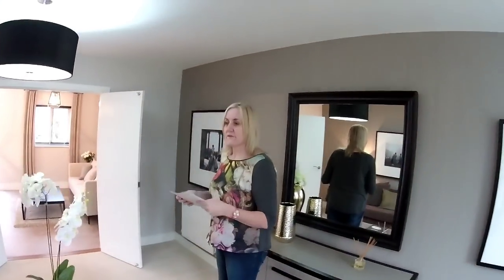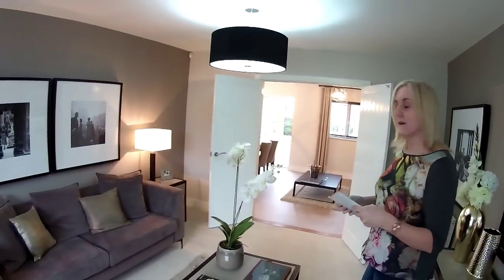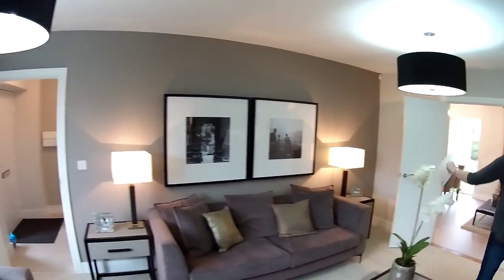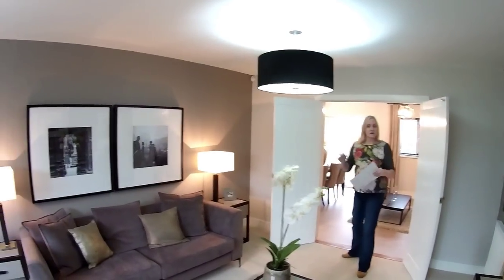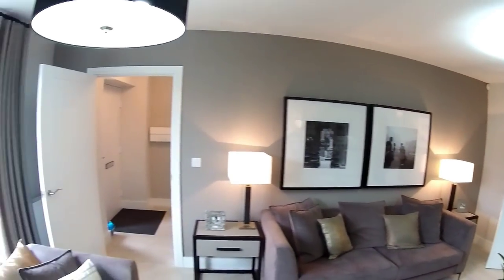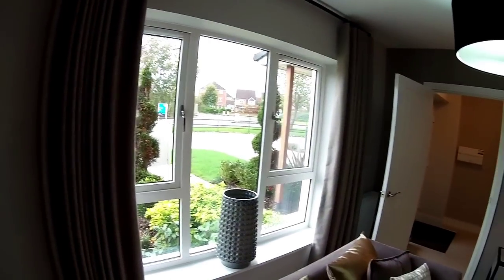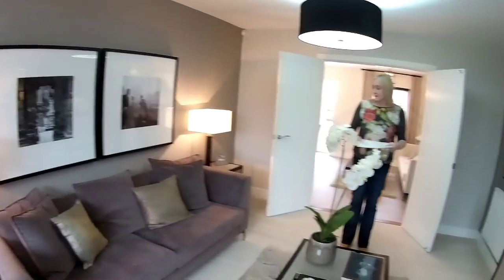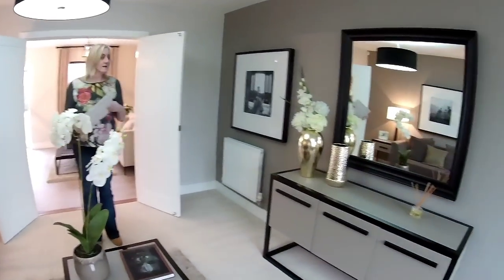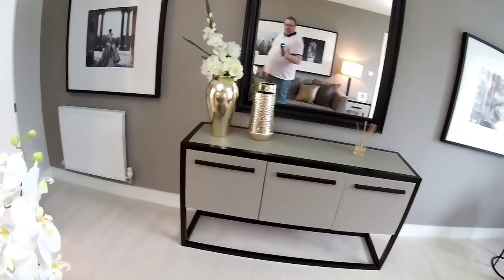Really gorgeous photography on the walls in here. Very spacious lounge, isn't it? Double doors here through into the kitchen and dining room, which is always very nice. They've got two reasonably sized sofas in here and a large piece of furniture, and they fit in amply. So plenty of room in this lounge.